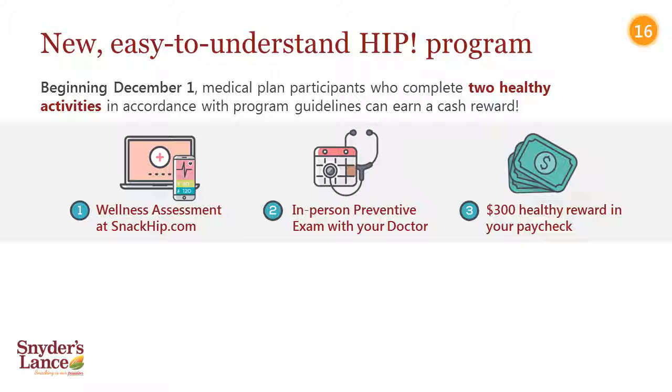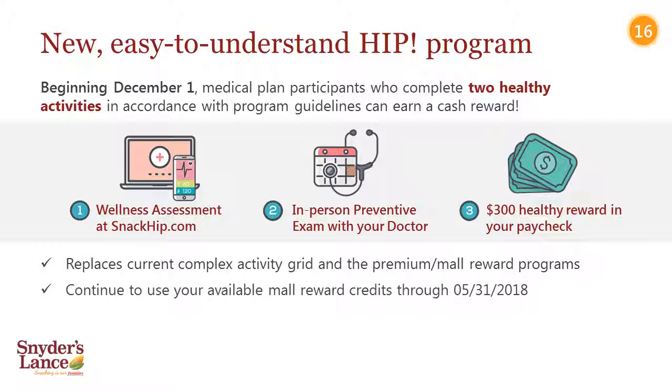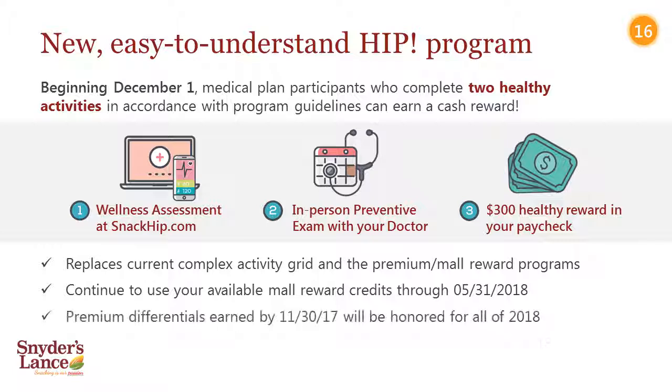This new, easy-to-understand 2-step program replaces the current complex activity grid and the premium and taxable mall reward programs in the 2017 Health Improvement Plan. Don't worry, you'll be able to use any accrued mall rewards that you have through May 31st, 2018 to buy gift cards or merchandise. And any premium incentives that you earn in the 2017 program year will apply for all of 2018. So beginning December 1st, log in at snackhip.com and explore this new program. We hope that you choose to participate.